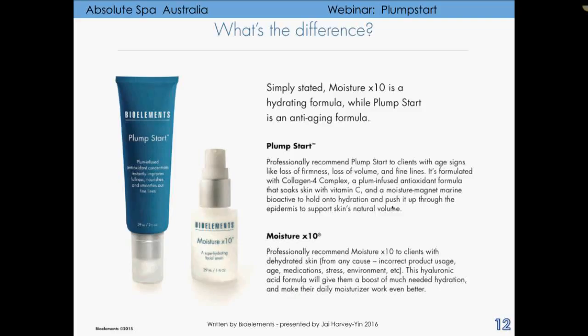We like to recommend post micro. My favorite recommendation is recovery serum, but of course that's one of the more expensive products in the line. I also think it's one of the best products in the line. However, some people like to recommend Moisture Times 10 post microderm. You can absolutely use that.